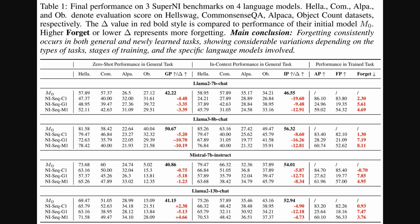Alright, so this table really lays out the problem we've been discussing. It shows several large language models, like Llama and Mistral, tested on different tasks. We see their zero-shot performance in general tasks. That's how well they perform on tasks they haven't been specifically trained on. And also their in-context performance, which measures their ability to learn from examples given right in the prompt. Those numbers in red vividly show the drop in these abilities after further training, highlighting that this forgetting really depends on the specific model and tasks involved.